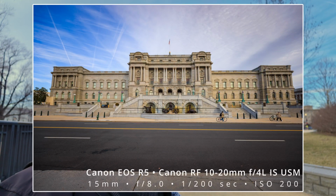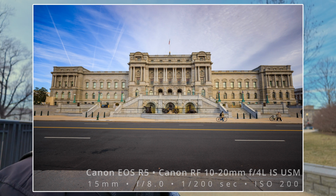Did give the 10 to 20 millimeter a fairly good workout, I think. So hopefully you've seen those images. I like it. Does what I wanted it to do as a lens goes. That's important, right? Image quality's good. The Library of Congress is right across the street here. I think I'll snap a few of it before I head out. So I'll show you those. But yeah. Good lens. Pricey, but good lens.